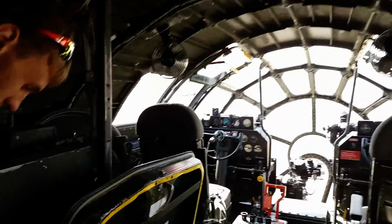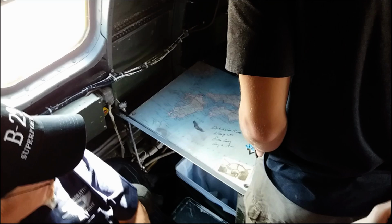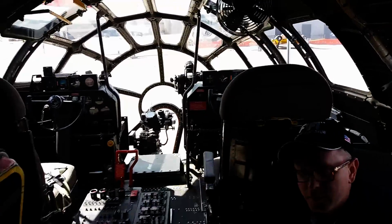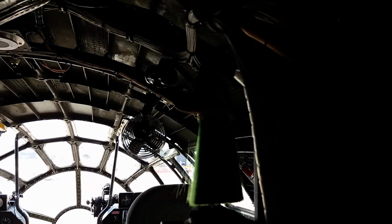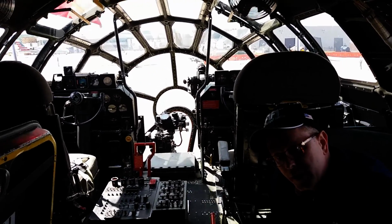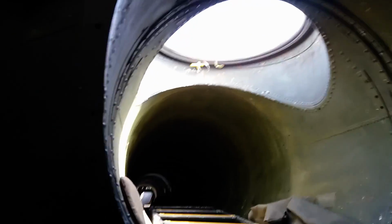And to your left is the navigator station where the map is. There's a signature on that map. It's signed by Dutch Van Kirk. He was the navigator on the Enola Gay for the Hiroshima mission. He signed that table when he flew in Fifi several years ago. The navigator could also use the Astrodome there at the front of the tunnel, where they could take star sightings at night and figure out their location.